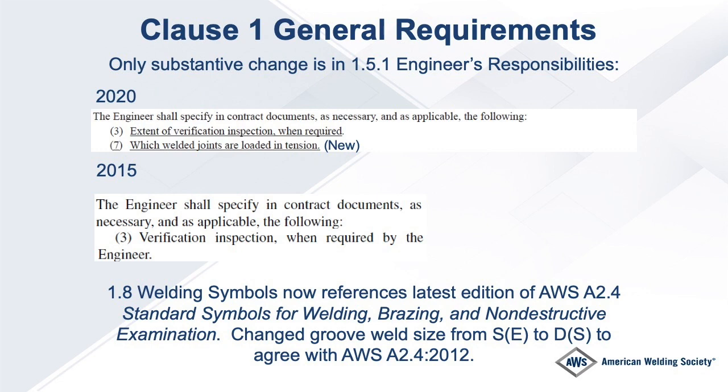Another change is that the latest edition of AWS A2.4, Standard Symbols for Welding, Brazing, and Non-Destructive Examination, is referenced rather than the 2007 edition as was referenced in the D1.1 2015 edition. The main reason for this is the change in the AWS A2.4 2012 edition to the symbols for depth of groove from S to D and groove weld size from E to S.